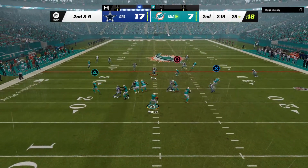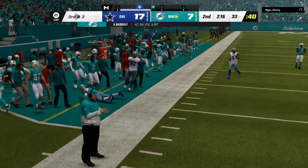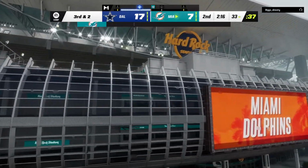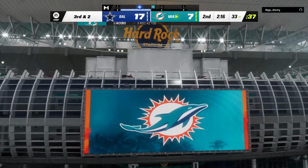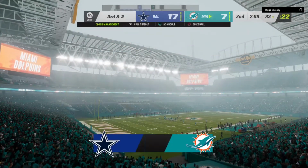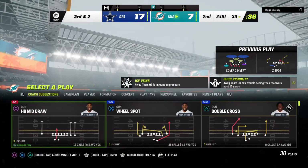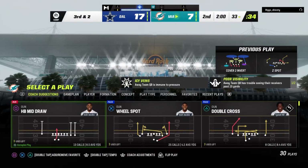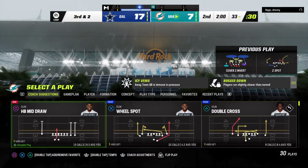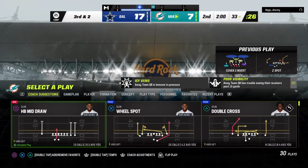On 2nd and 9, Murray. Throw left side, complete. That's Jacobs, and he'll be out of bounds across the 30-yard line. So they'll get 8 out of that completion, and now that sets up 3rd and 2. And we see another pitch and catch there to the running back. This position just continues to evolve. They become just as critical to the passing attack as a lot of receivers and tight ends, because their ability to make people miss in the open field can really generate big plays for an offense.